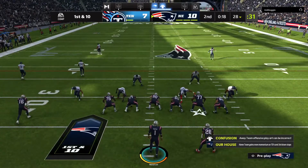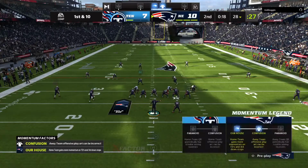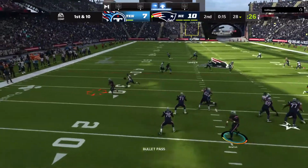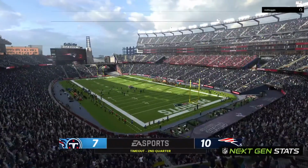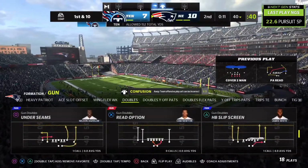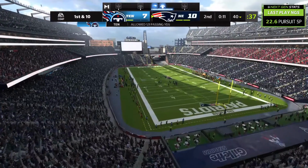New England with a first down as they begin the drive. And they may just be content to take this 3-point lead and head into the locker room. He'll get that out to the flat to White. And down he goes, but he takes it up to the 40. Now the Patriots going to use one of their timeouts, as they stop it with 11 seconds remaining in this first half.